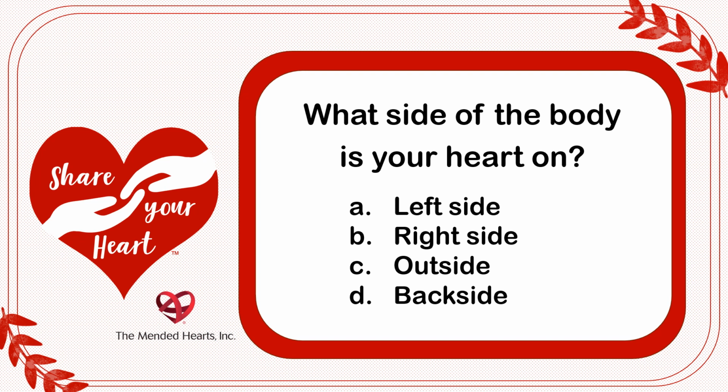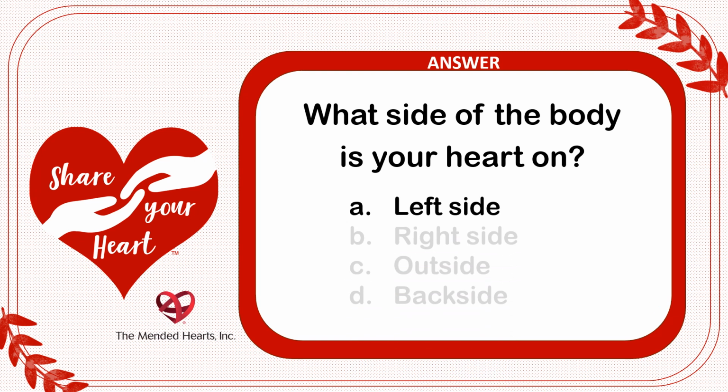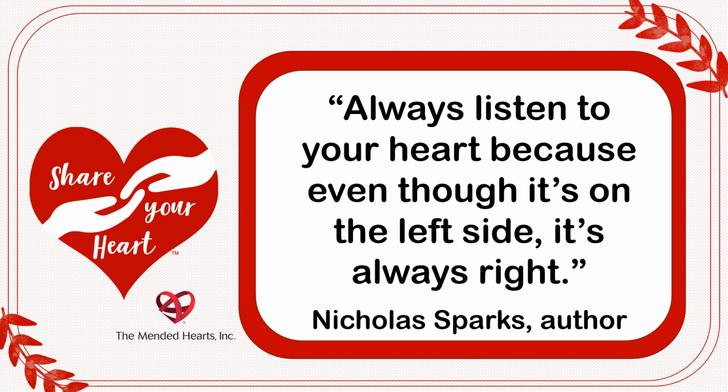Question: what side of the body is your heart on? Left side, right side, outside, or backside? If you said left side, you are correct. For most people, the heart is on the left side of the body. People who have a congenital heart defect called dextrocardia have hearts on the right side instead of the left. Nicholas Sparks says, always listen to your heart because even though it's on the left side, it's always right.